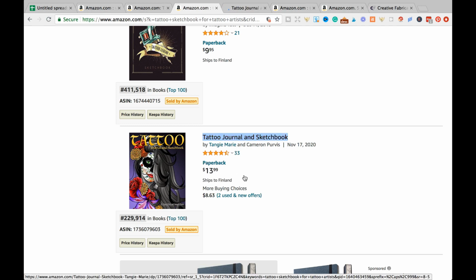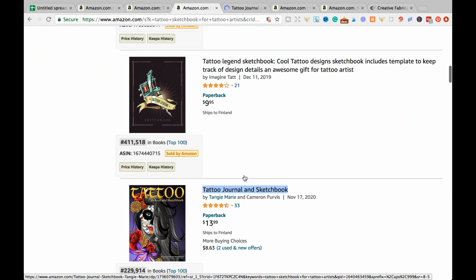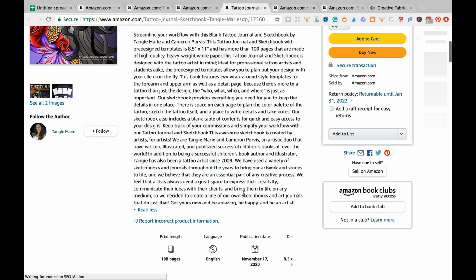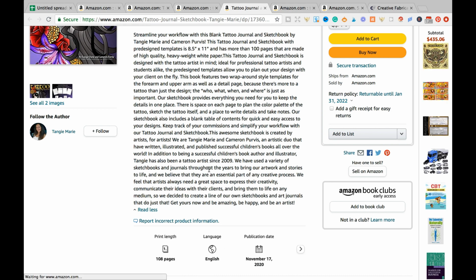Now let's have a look at our first example right here. As you can see, this book is a paperback. It is selling for $13.99. Now the only thing that I don't like about this book is the description. As you can tell here, it is very difficult to read by both the customer and the viewer, because it's basically a whole set of paragraphs jumbled together.